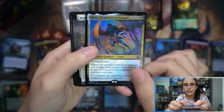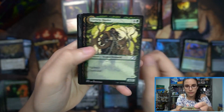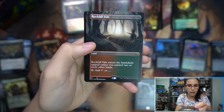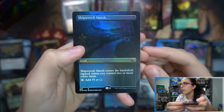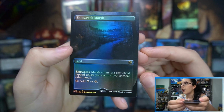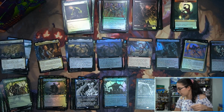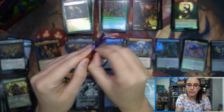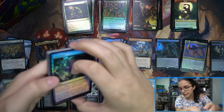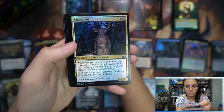We have Liesa, Forgotten Archangel, Foil, Wall of Mourning, the Celestis, Extended Art, Rockfall Vale, Borderless, and Shipwreck Marsh, Borderless Foil. Looking very ominous there. Beautiful card, though. I love all of the Extended Art lands. I've been really enjoying that trend. Of course, the Pathways had the Borderless in Kaldheim and Zendikar Rising, and now these here. Really liking the Borderless lands.